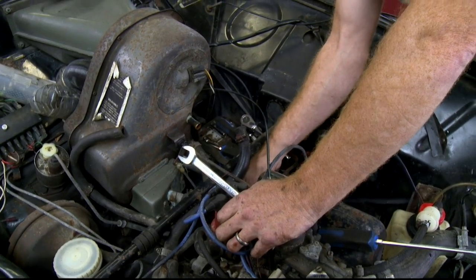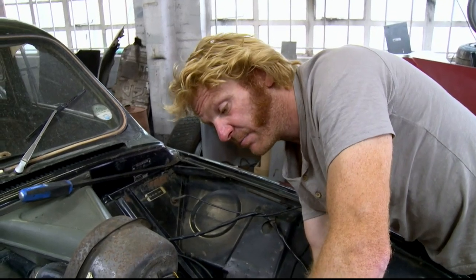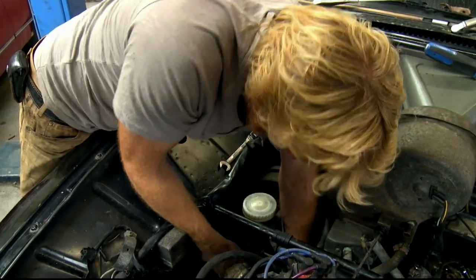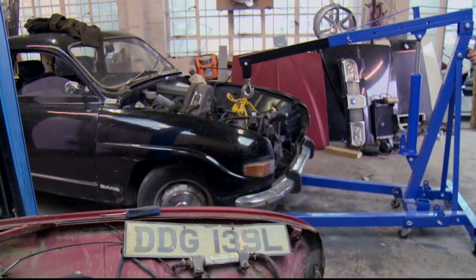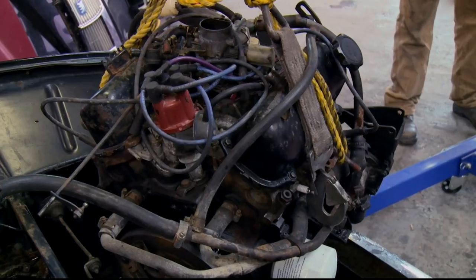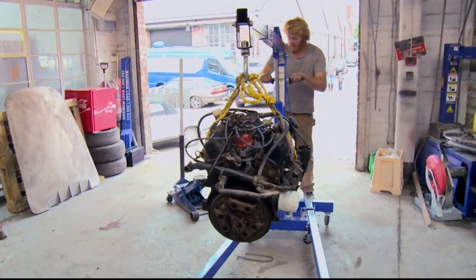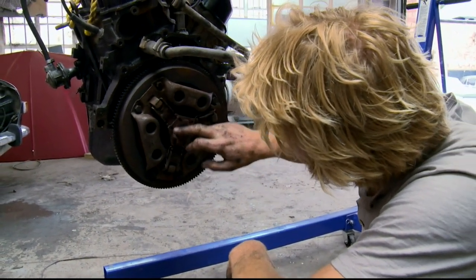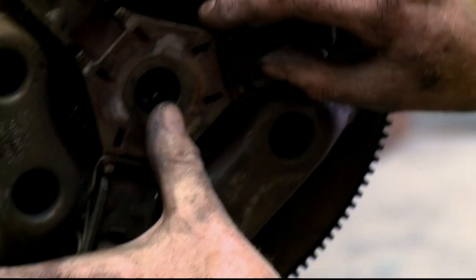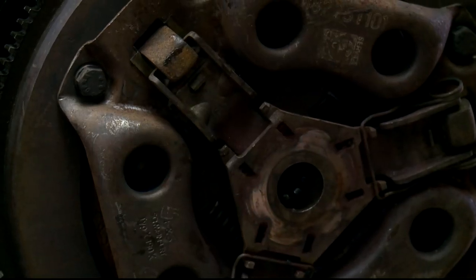When you're changing one engine for another, and they are from the same car, same model, same type of engine, same layout, pretty much the same sort of age, it's often pretty straightforward. This is the cover plate, and this is where the thrust bearing pushes to release the clutch. And these three clips here, see this one, and this one, well, this one should be around here, but as you can see, it's fallen off at some point.